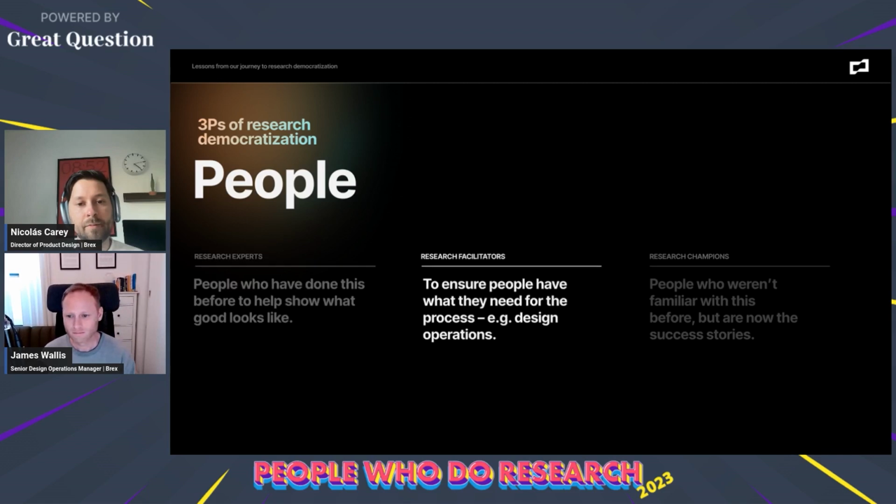The second is research facilitators. And so, this group includes people who are going to take care of some of the logistical activities, some of the people that can really build a great process, as James was talking about. And so, at Brex, part of this was James, in the design ops role, really starting to think through the three Ps that we've been talking about. So, I'll pass it on to you, James, to tell us a little bit more about what that looked like from your perspective.